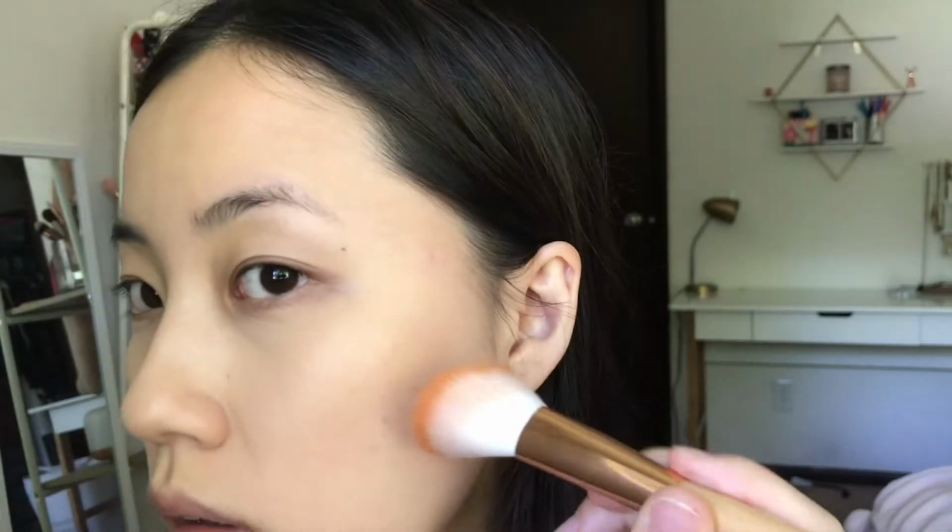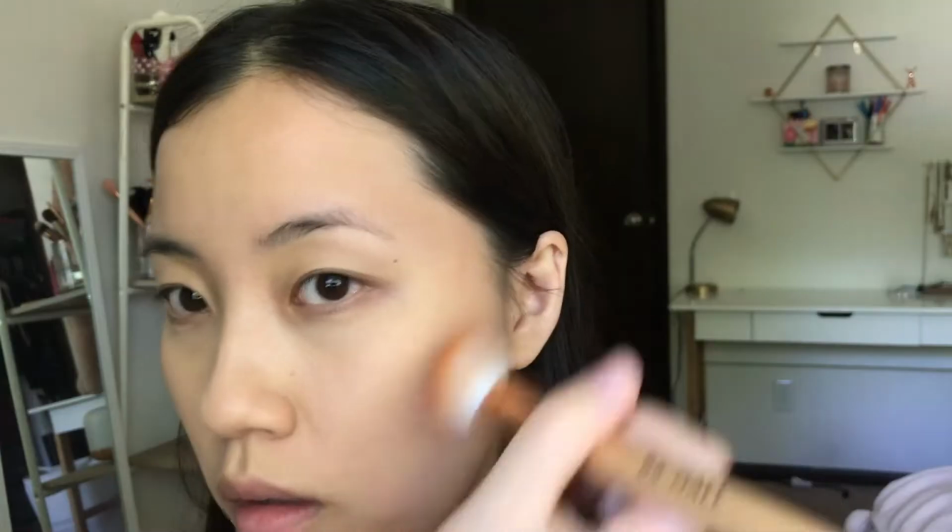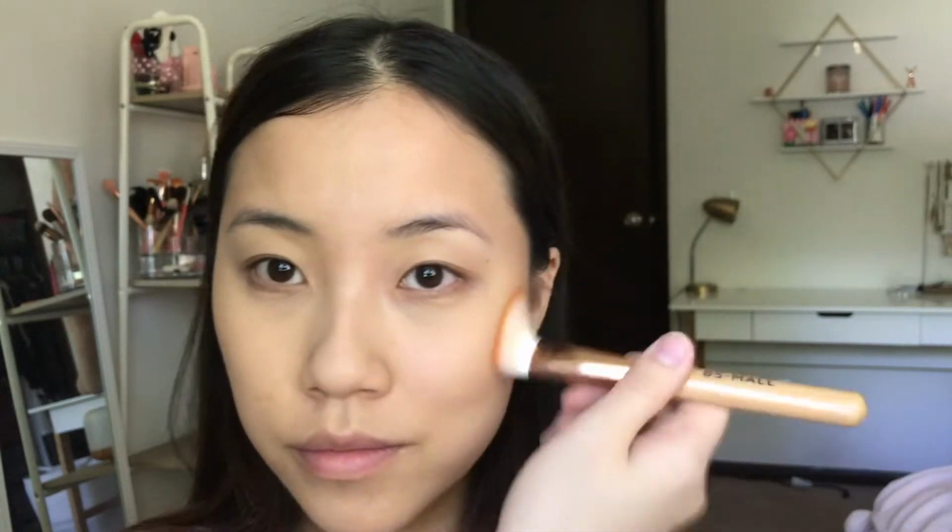When I got this palette was actually the first time I've ever used any of the butter bronzers from Physicians Formula. I just never really got my hands on them, but it's so good. It is so buttery and it blends so well, as you can see from these clips. By now you can probably tell that I like to apply my makeup a little bit at a time. I feel like this really helps with the control, and that way I don't overdo it the first time.